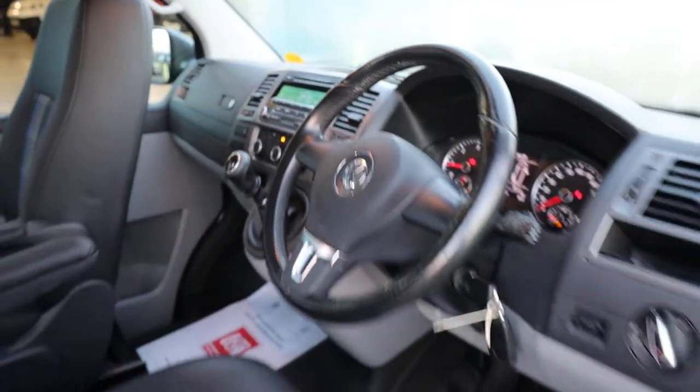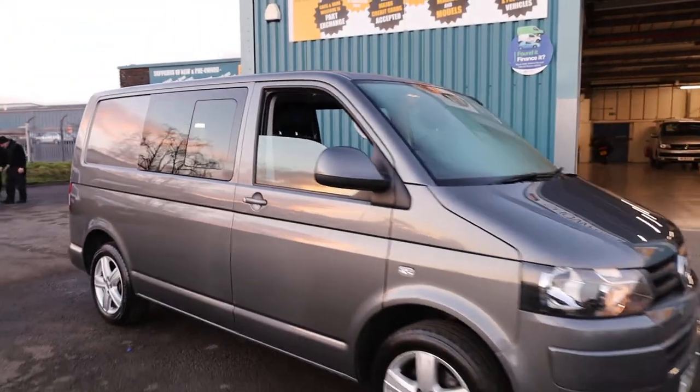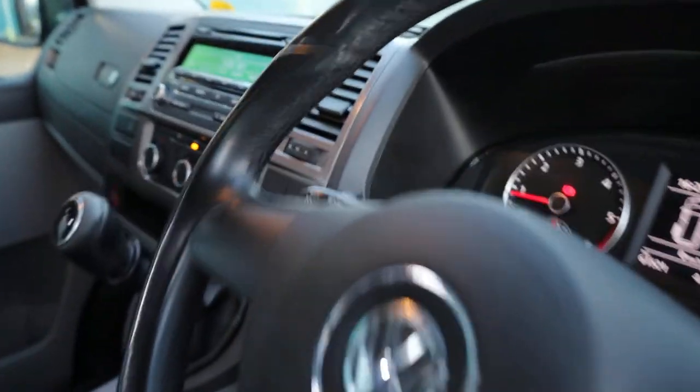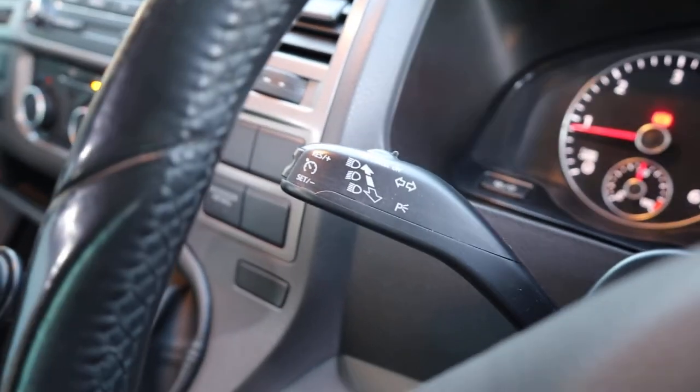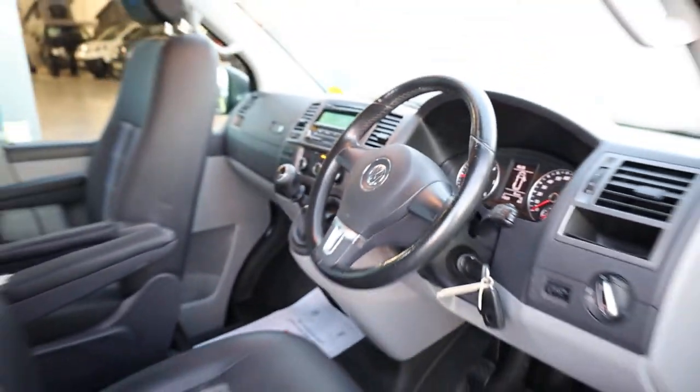All in all, a very, very smart cab. As I say, nothing really to fault it on just there. And as I say, you've got the spec that you need, which is, of course, air conditioning. One other thing which I forgot to show you is, if I just turn the steering wheel over to the left-hand side, we have also got cruise control here on the end of the stalk as well. So I just wanted to show you that also.